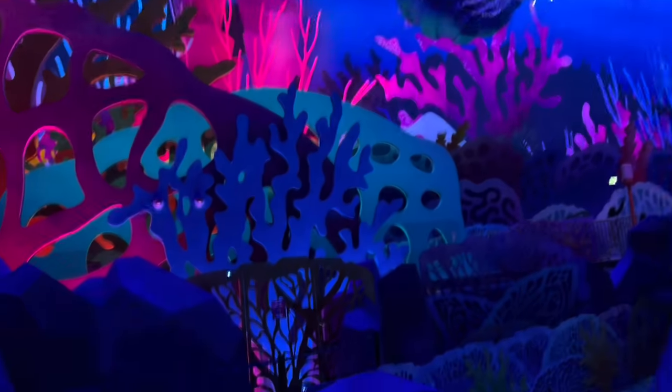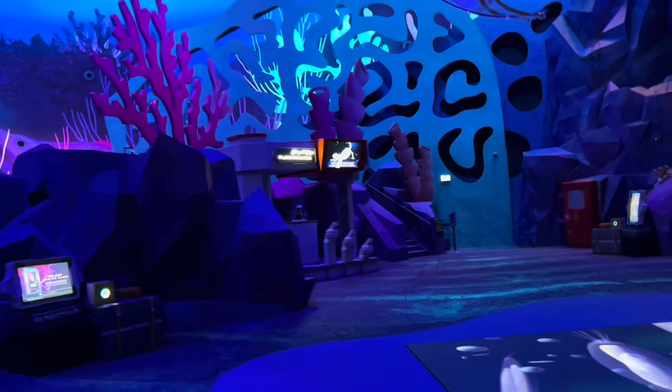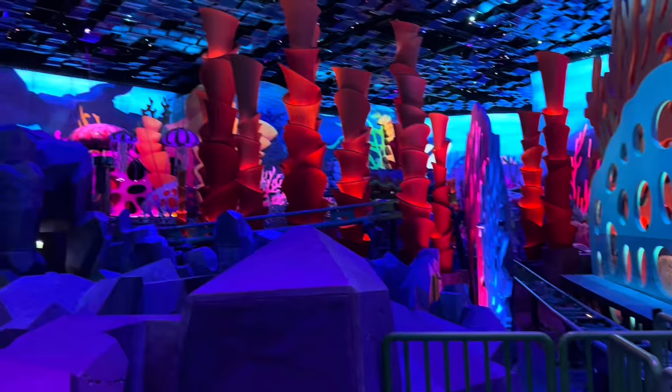Wow, dude. This is cool. What on earth? Kids' minds are going to be blown. Kids' play area up there as well. It's coming round.